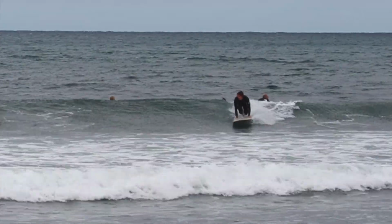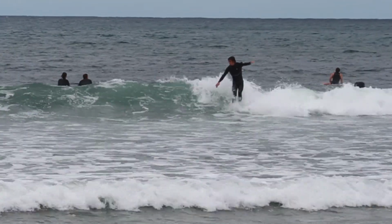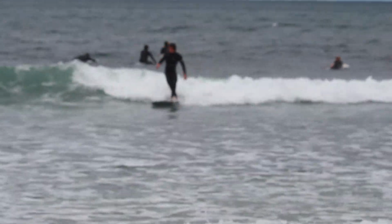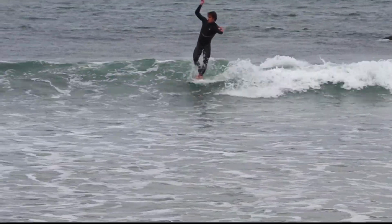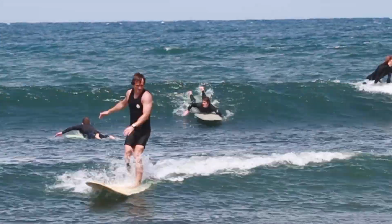So the first thing about this new technique is we need to be more patient for the pop-up. We don't necessarily need to jump to our feet as soon as we feel the wave catch us. This doesn't mean paddling for the wave less and missing the wave altogether. It just means that once we have the wave speed, let's put our energy towards positioning ourselves correctly on the wave from the prone position.